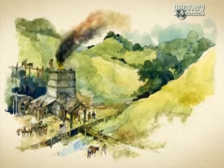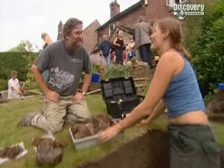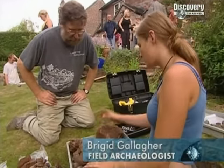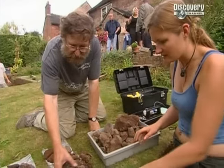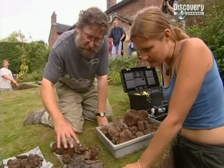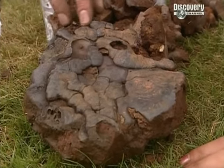As we dig deeper into Rob's lawn, Bridget's finding more evidence of medieval iron making. Guess what? More slag. Good. Look at this. In this pile, we've got the blast slag. Right. But we do have little bits of the bloomery slag. Look at this lovely piece. That's a superb piece of medieval bloomery slag where it's flowed out and the surface has cooled, really like sort of jam, and then the crust cools and then the rest freezes underneath.